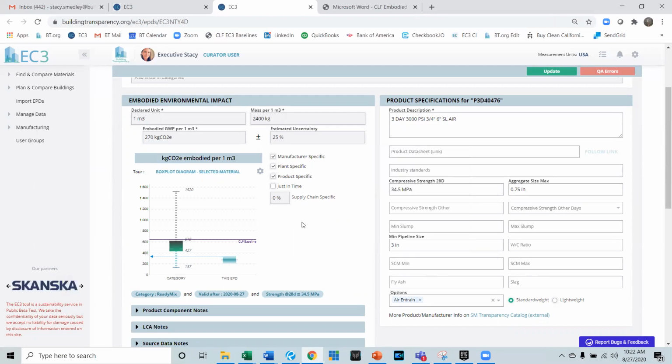And we're happy to report that based on this, we do have one cement supplier doing plant-specific EPDs for their concrete supplier, and we're in the process of inputting that into the tool. So the idea behind this is actually starting to take hold in terms of manufacturers understanding the need to disclose more accurate, non-average data for their emissions factors.